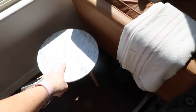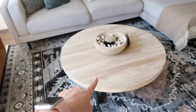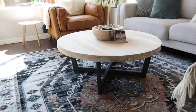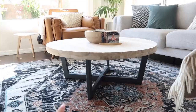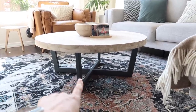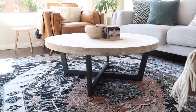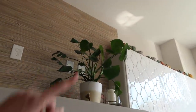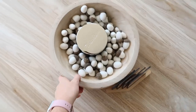Super cute. Little tables from Article as well. And then this coffee table is from Article too. Article is obviously one of my favorite places to shop for home decor. It comes in a white too, so if you'd rather have white, they have this in white, but I just love this coffee table. I feel like it really ties in with that design up there, and I think it's just perfect. This bowl is from Target.